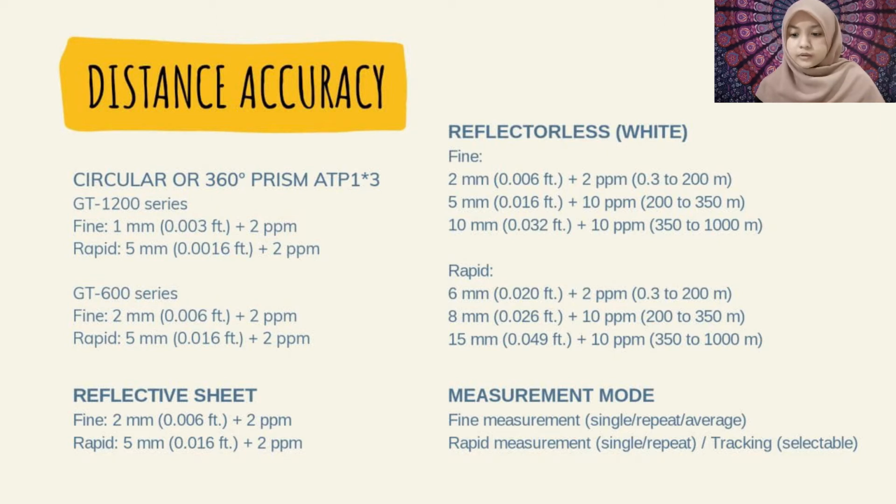And for measurement mode, the fine measurement can be single, repeat or average. And for rapid measurement, it can be single or repeat. And the tracking is selectable.